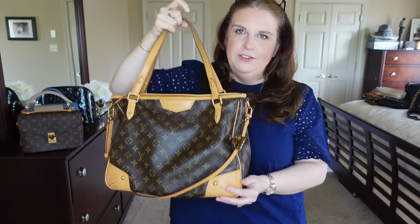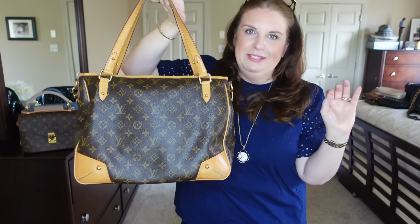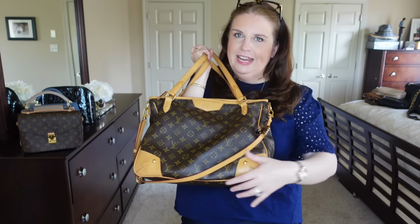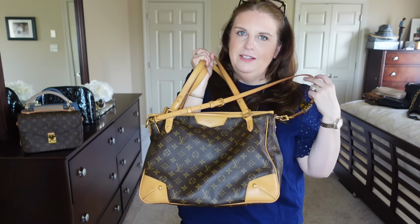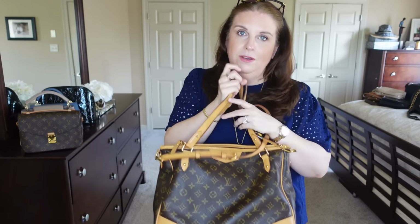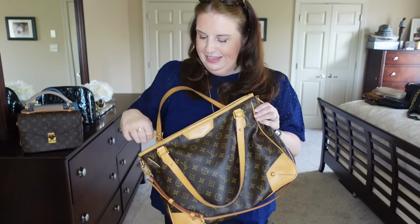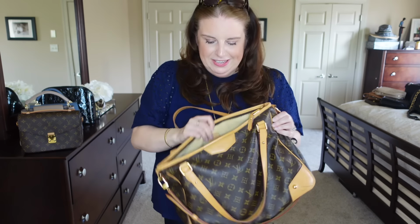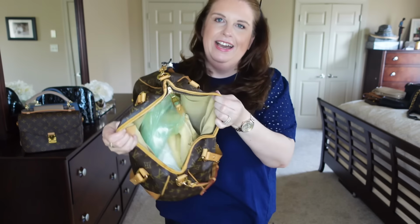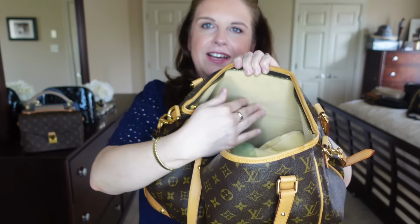I sprayed the vachetta, so you can tell that this bag is in immaculate condition because I really took care of it. I will occasionally take it out, but I used it for at least, I'm going to say, 2-3 years, almost constantly. You guys, I love this bag, so I will never sell it. To me, this is like an old Louis Vuitton handbag, and I keep my old stuff, and it has a very light interior.